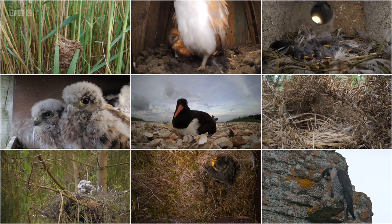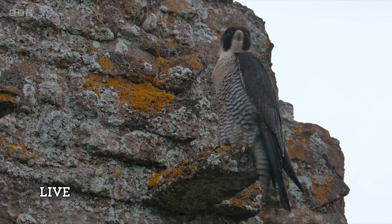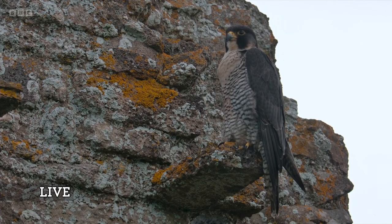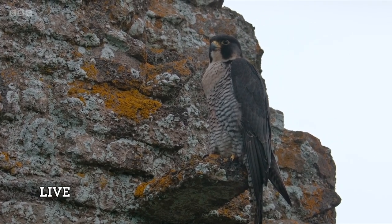Oh, look at the peregrine, come on, second chance. Look at it scratching. I love it when they scratch too. It's just so good. I love the texture on the castle behind it. What are you looking at the texture of the castle for? Look at the bird with beautiful texture. I went to that castle at the weekend, tried to see the peregrine.